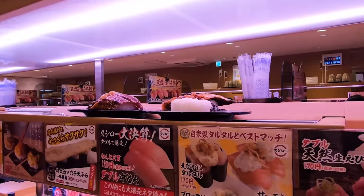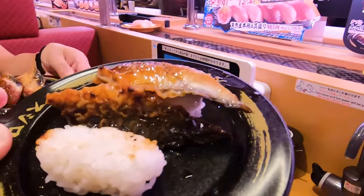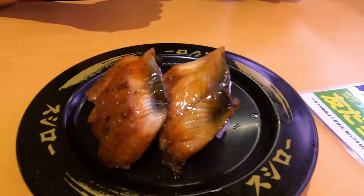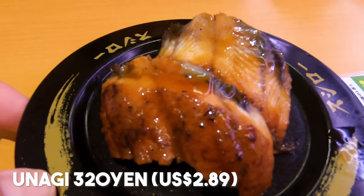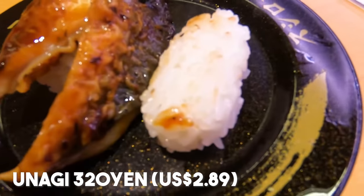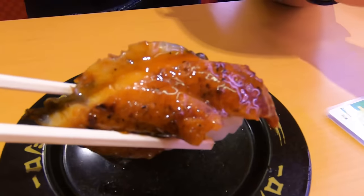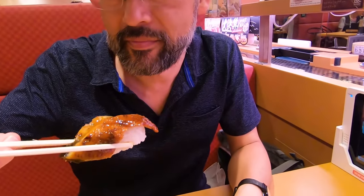Oishii. Our unagi has arrived. But my unagi... Okay, that looks prettier. Mine, the piece of unagi kind of slipped off the rice. Unagi. Wow, when is the last time I ate unagi? I don't know. The last time we came to Sushiro? Maybe? Oishii. Oh my god, that looks so good.